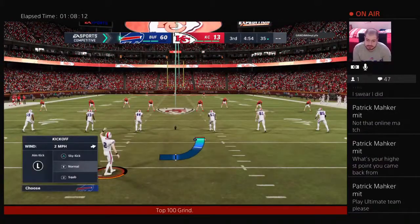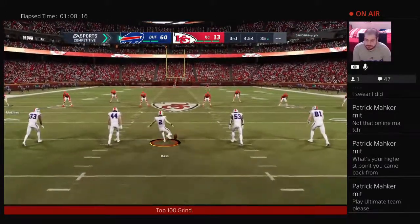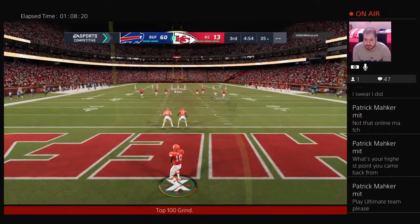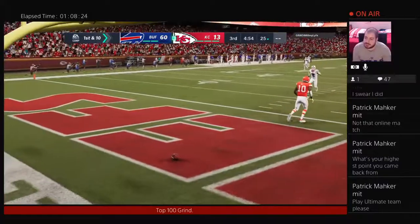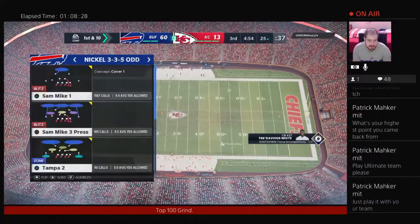Tyler Bass to kick off for Buffalo. After the touchdown, never liked it. To kick it away. It's probably the worst thing that's ever happened to Madden. And Hill will opt for the So they just focus on all the money that they can make in certain aspects of the game.